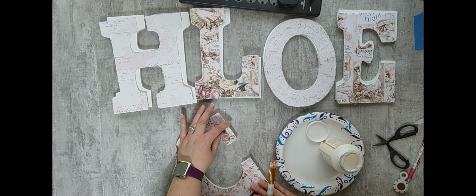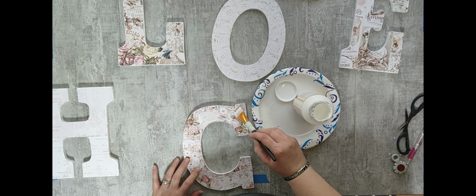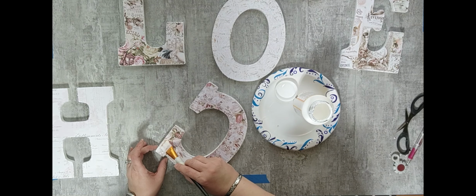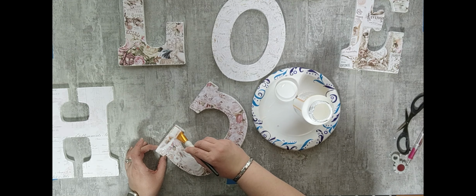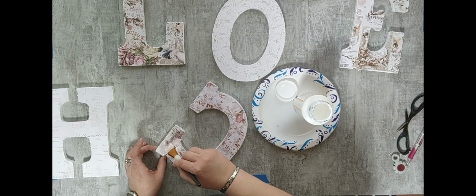Now, I'm sure we have all seen it before. Anything that you are Mod Podging, gluing, anything you're trying to glue down sometimes has a tendency to lift. I don't know if you guys can tell, but I do go back and go over the letter that I was working on and the previous letter just to make sure that all the edges were down. Now, I thought they were, but you'll see, I think later on, I had three edges on two different letters lift. And so I ended up just hot gluing those edges down.